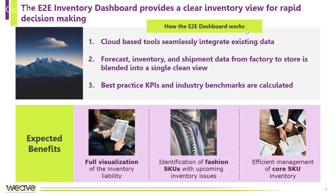After we've done so, we calculate KPIs and measure the results against industry benchmarks as well as your internal targets. The resulting dashboard file is then shared with you, and you'll have the full benefits such as 360-degree visualization of your inventory and alerts and insights to issues affecting core and fashion SKUs.